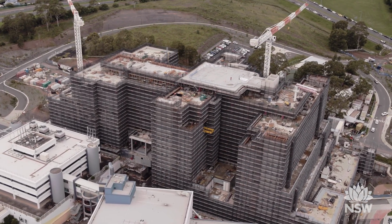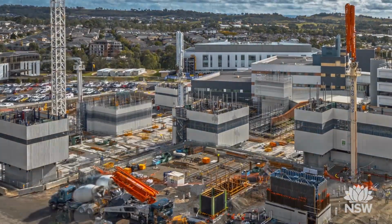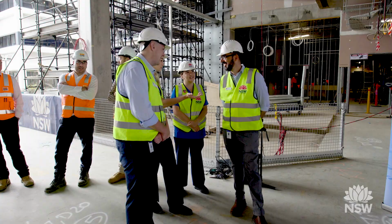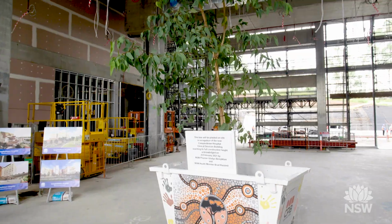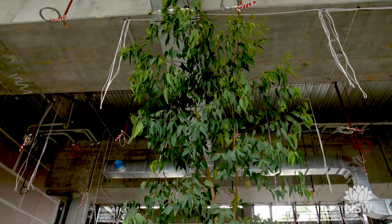As you turn off the motorway now, or even on the motorway, you can suddenly see the most amazing sight, which is Campbelltown Hospital, 12 levels of incredible 21st century health facilities. This hospital will make a huge difference for a growing local community. We can have the best of the best in terms of new nurses and of course the existing medical staff working, but they need the tools to be able to work with.